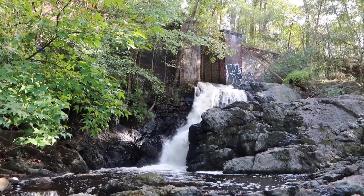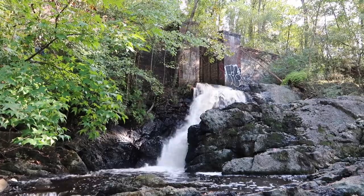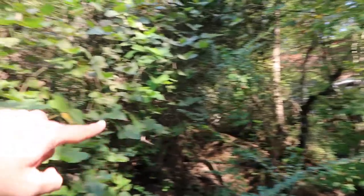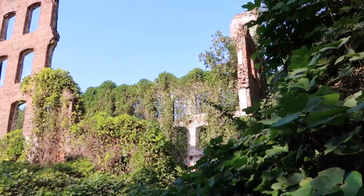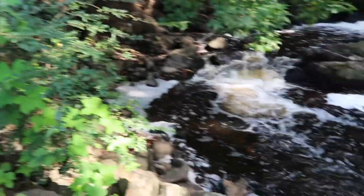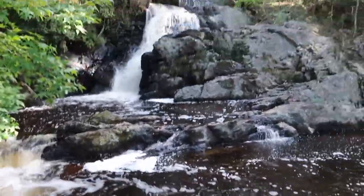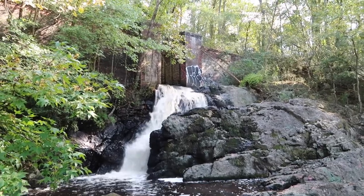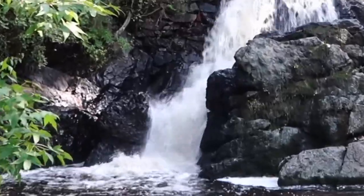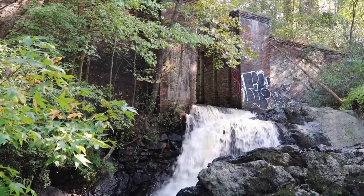That's some kind of an aqueduct built probably to feed the mill. That's part of the old mill itself. That wall goes all the way and connects to this. Amazing. Feels great right here too. Absolutely gorgeous. One of the coolest things I've ever seen. The water just pouring out of there. Wouldn't want to go through there.